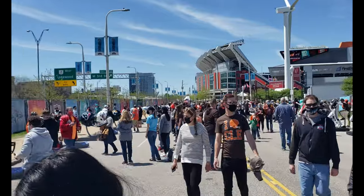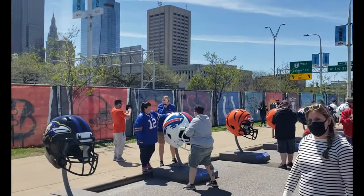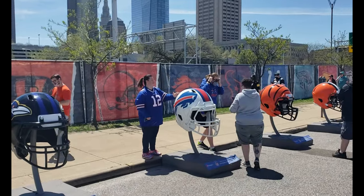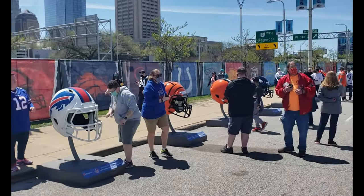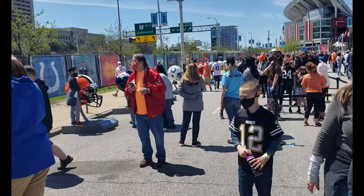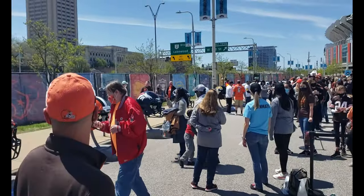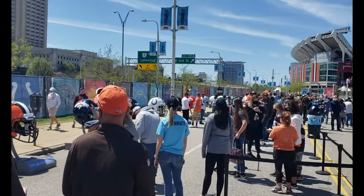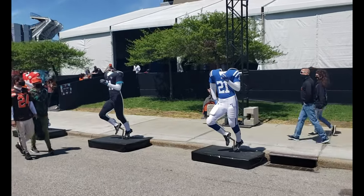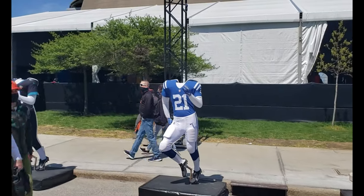And then on the left side here, they have the helmets that were previously in Mall C. And then again, they have a line set up specifically for the Browns one. If you're looking for other helmets, you can pretty much walk right up to them. Same thing with these other jerseys. Like if you're a Colts fan, just walk right up and get your picture snapped.